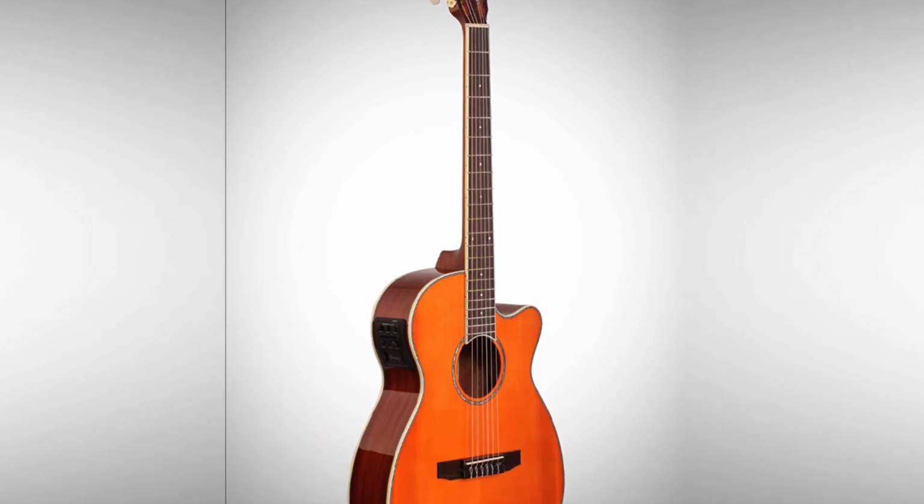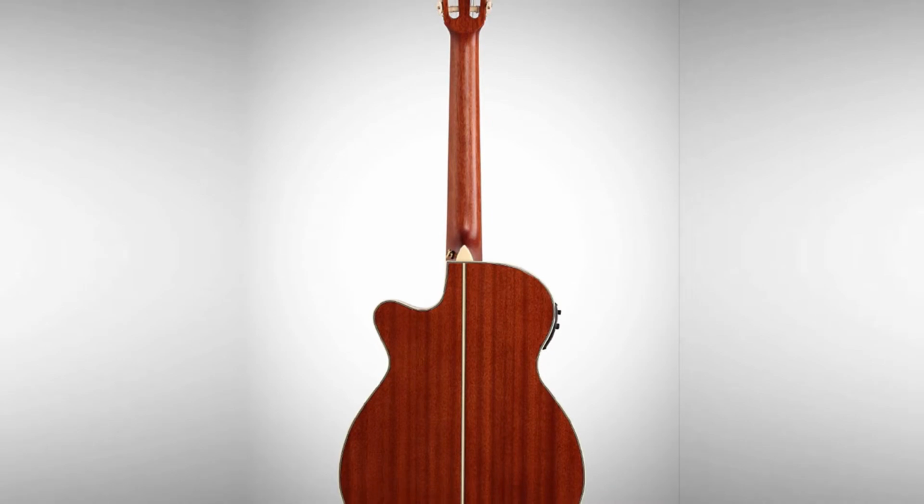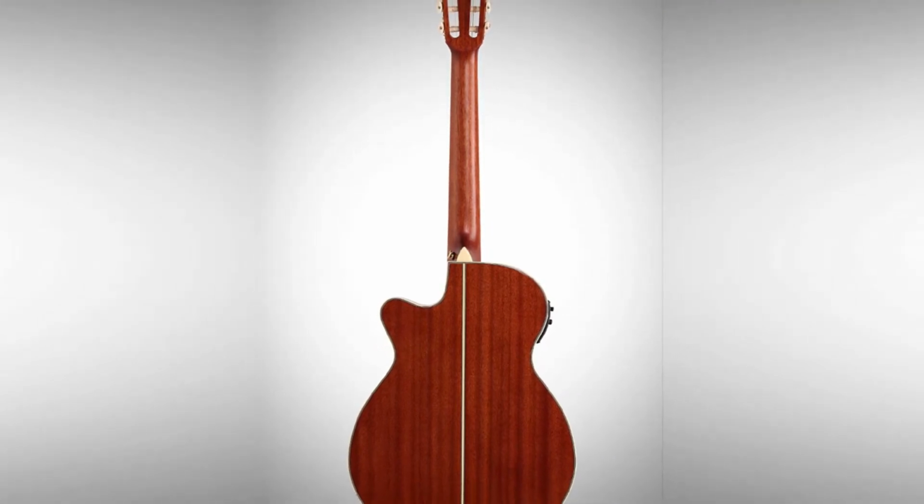AEG10 NII, which is the first Ibanez guitar on our list, is well known for being on the top list of best classical guitars for beginners with many outstanding features.